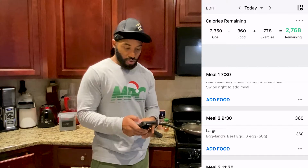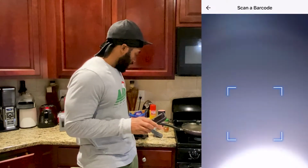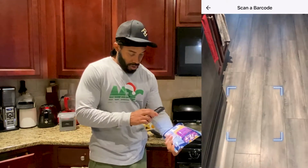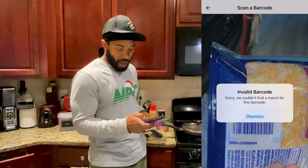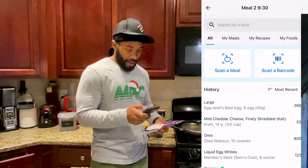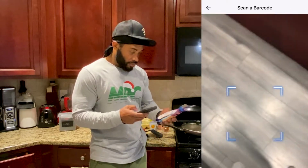Now the cheese, I'll show you right now. We'll bring up the scan code. If you don't know exactly what you're putting in, you can bring up the scan code, bring the barcode in, boom, scan it. It says invalid code. So now what I will do is, you can actually go in here and put the code in manually to see if it comes up.